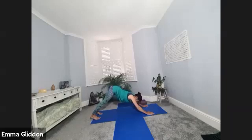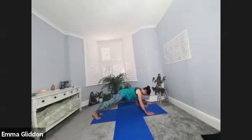Try this. Hug the forearms towards each other and broaden the upper arms. That's good. Take a breath. And then coming to a high plank. Try broadening the upper arms and hugging the forearms towards each other in this position. That's good. Take a breath.